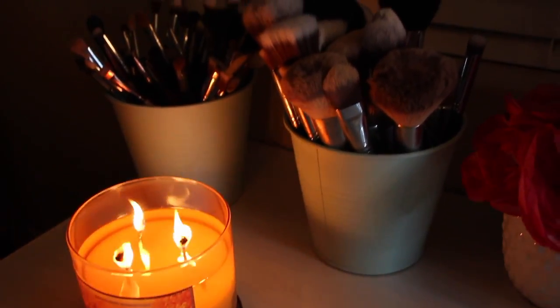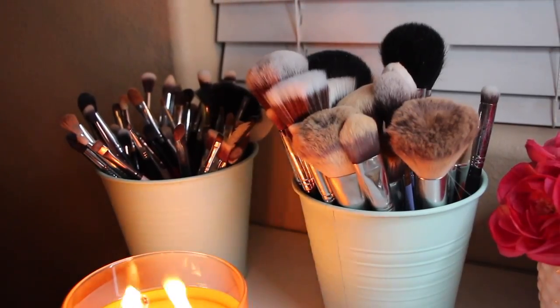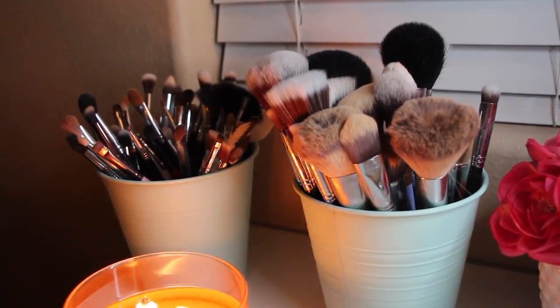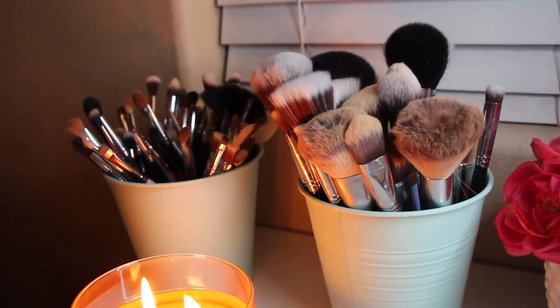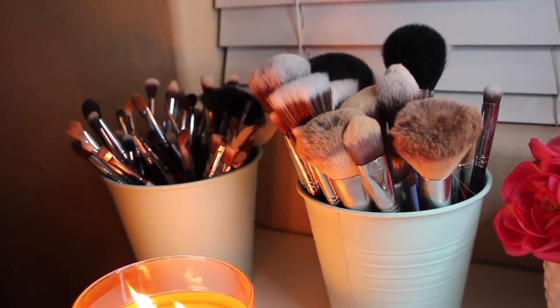And then up here I have all of my makeup brushes. So if you guys have watched any of my previous makeup collections, you would know that I had a big black Pampered Chef thing for all of my makeup brushes. And I will link all of my old makeup collections down below if you guys want to look at the difference between now and then.